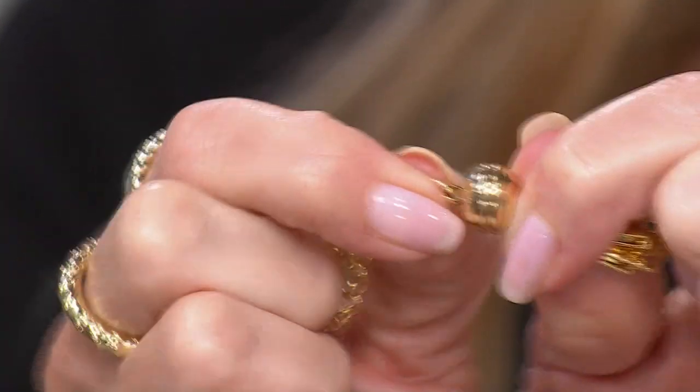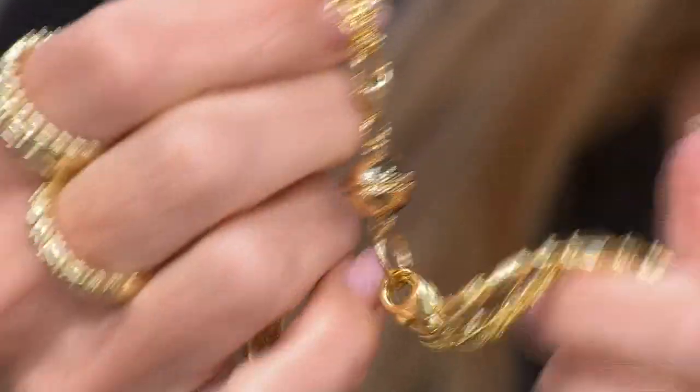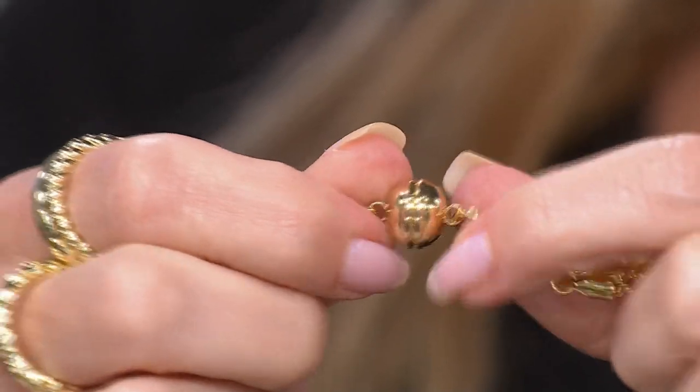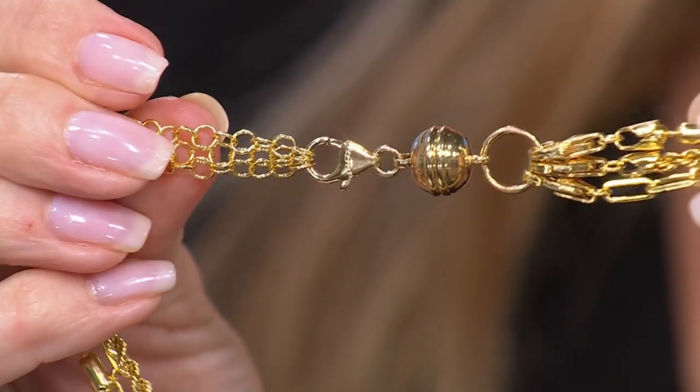And then all you do is pull, and it finds itself, and it is on there for good. So it'll stay on there. Please add this onto your order. You will not be disappointed. It's one of the best kept secrets we have here at the network.